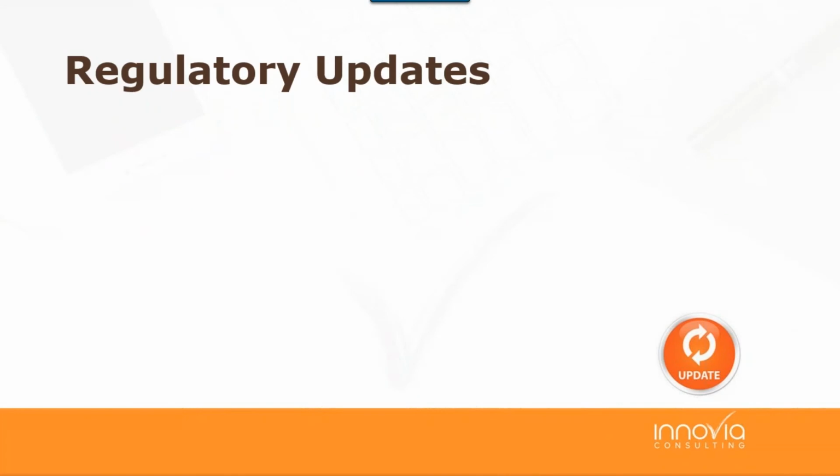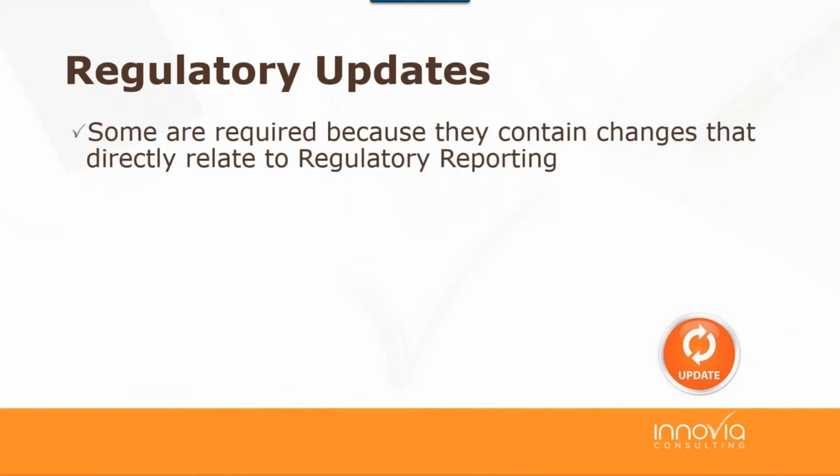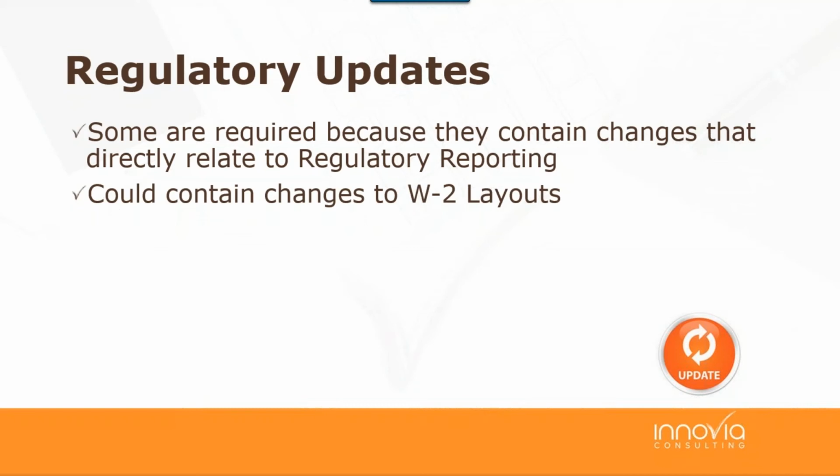Okay, so the next thing again is the regulatory updates. As we said, some are required because they contain changes that directly relate to regulatory reporting, such as your 940s, 941s, and on occasion, W-2 processing. The biggest thing I've seen at the end of the year is changes to your W-2 layouts. I don't know why the government likes to change that form, which seems to be every year or two, but they do.